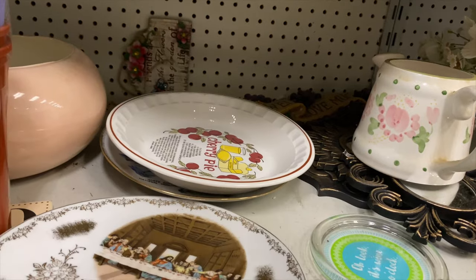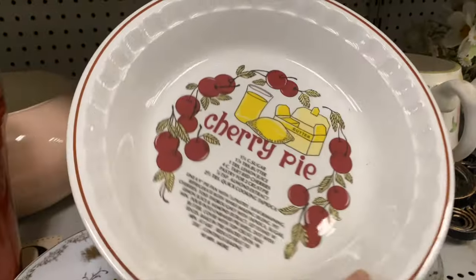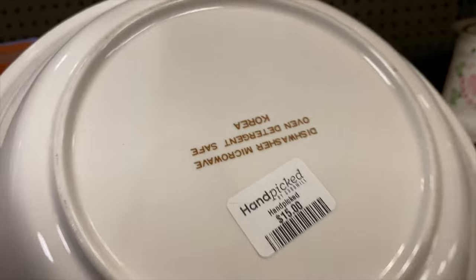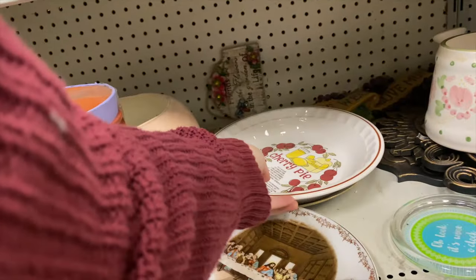I see a pie plate down here. I do pretty good selling those as well, so I always like to pick them up if they're not too pricey. Cherry pie. It's cute. Oh, it was supposed to be in the hand-pick section. It's 15, so I'm going to have to leave that. That's about what they'll go for.